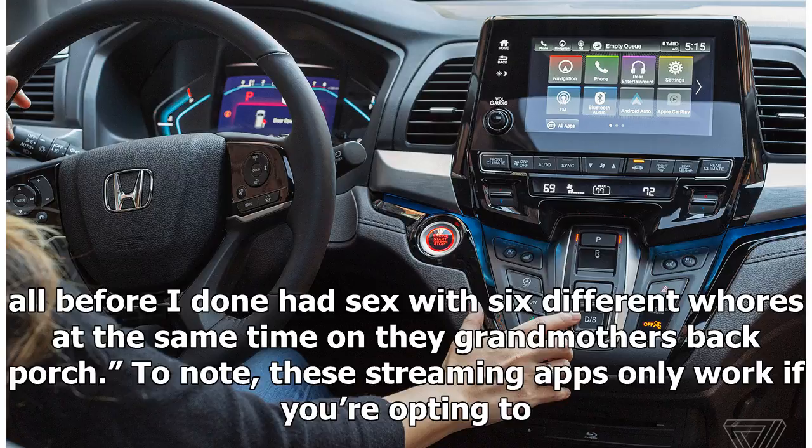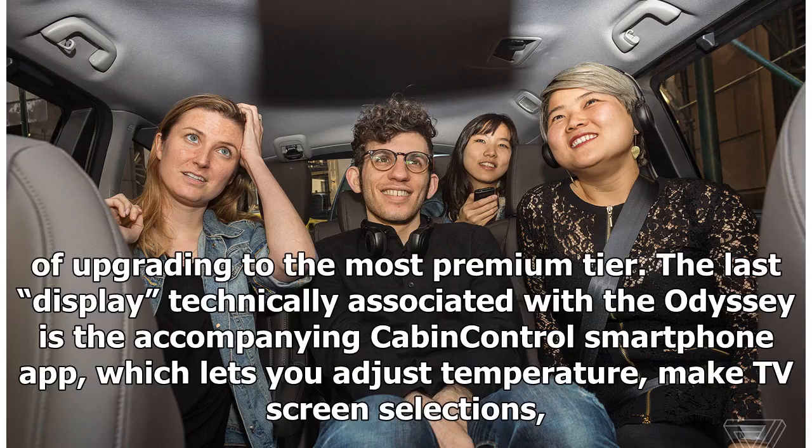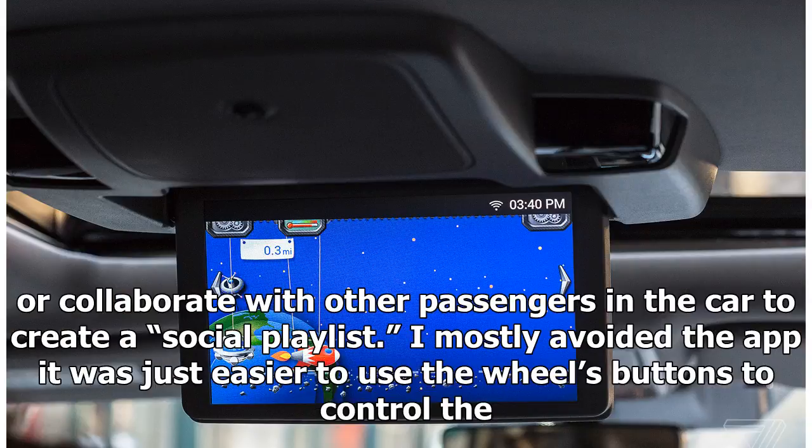To note, these streaming apps only work if you're opting to pay for the monthly AT&T 4G LTE service offered for the Odyssey Touring and Elite models, so beyond parental controls, you'll also need to consider the additional charge on top of upgrading to the most premium tier. The last display technically associated with the Odyssey is the accompanying cabin control smartphone app, which lets you adjust temperature, make TV screen selections, or collaborate with other passengers in the car to create a social playlist.